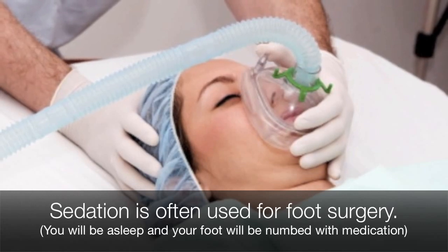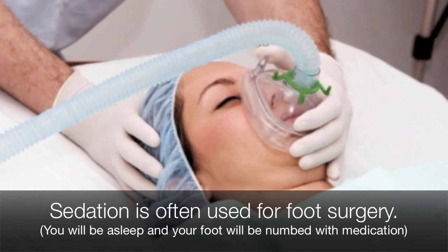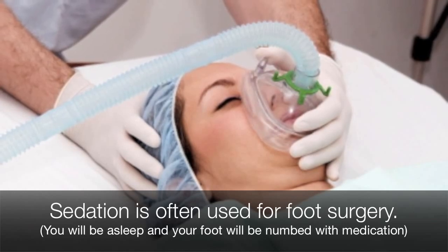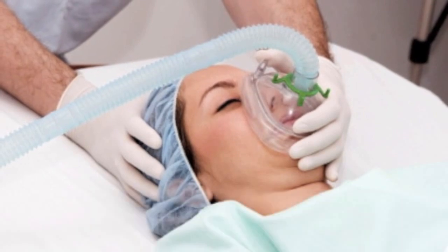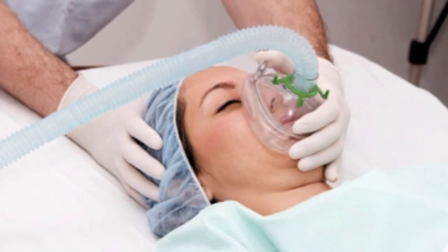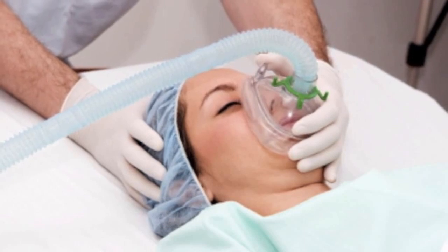Once that numbing medication has been injected into the foot, the anesthesiologist adjusts the medications being delivered to you so that you're basically comfortably sleeping but breathing on your own. And your surgery area will be completely numb for many, many hours. Most patients do extremely well with this type of anesthesia.